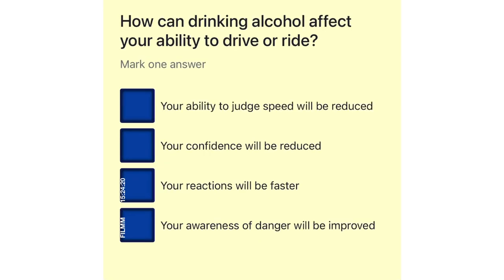How can drinking alcohol affect your ability to drive or ride? Your ability to judge speed will be reduced. Your confidence will be reduced. Your reactions will be faster. Your awareness of danger will be improved.